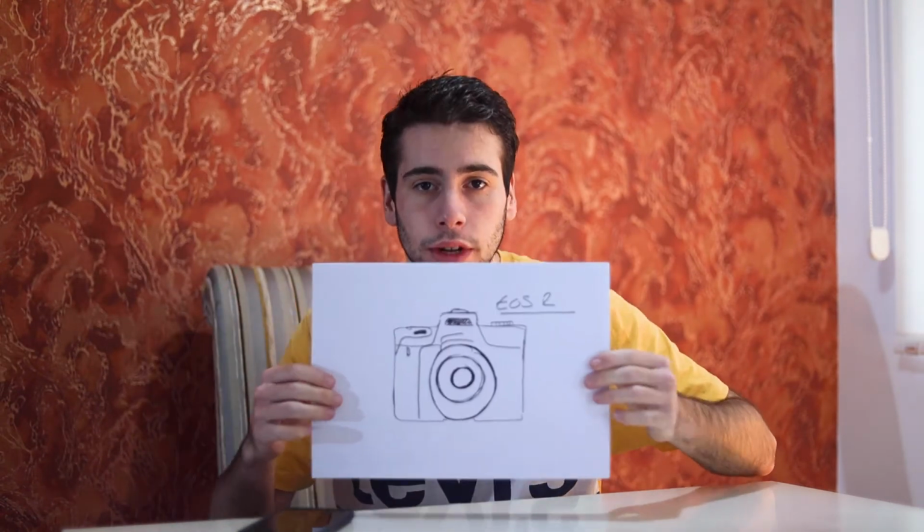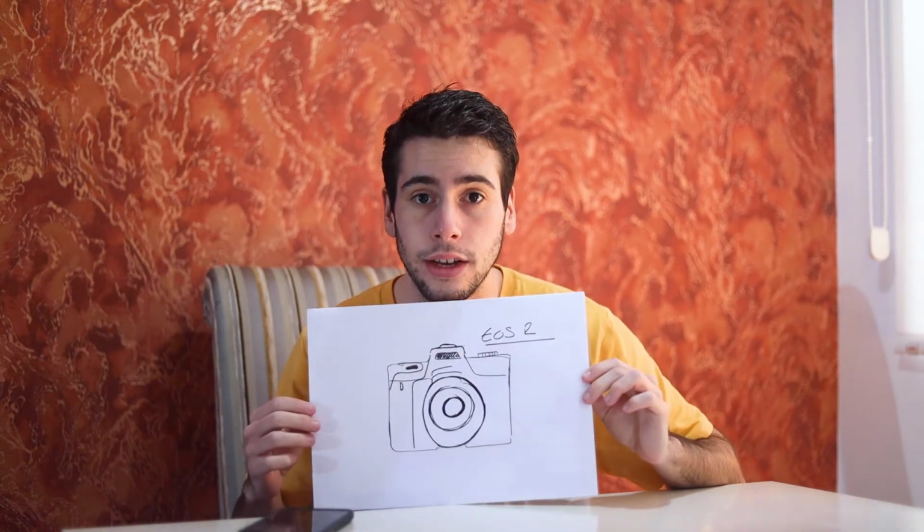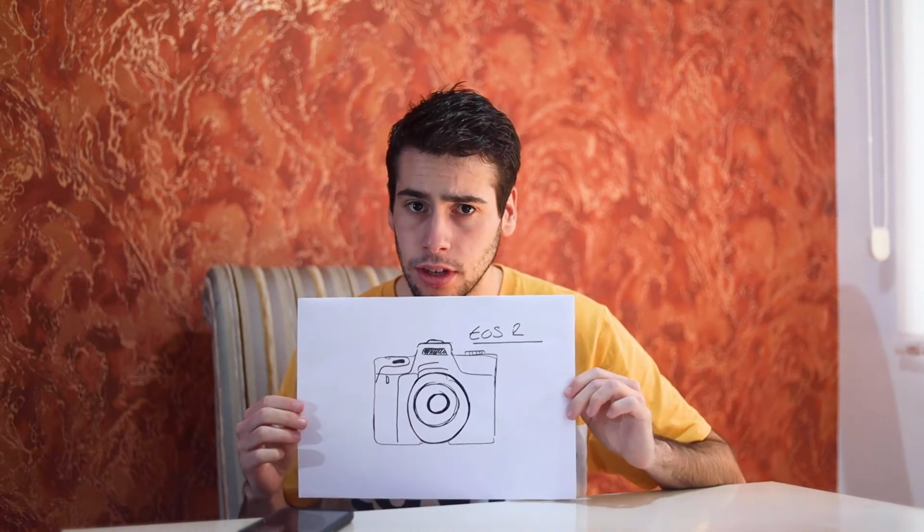Moving on to the juicy contents of what's inside the bag itself. Now we're going to start, of course, with none other than my Canon EOS R, which is currently recording this video right now. So as an example, I've drawn a little photograph of the Canon EOS. I've drawn a little drawing of the Canon EOS R. It's really good. You can see my skills, huh?